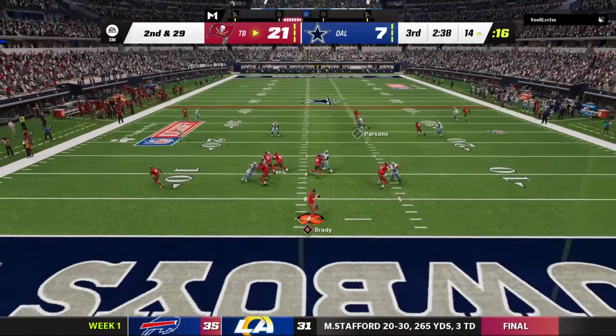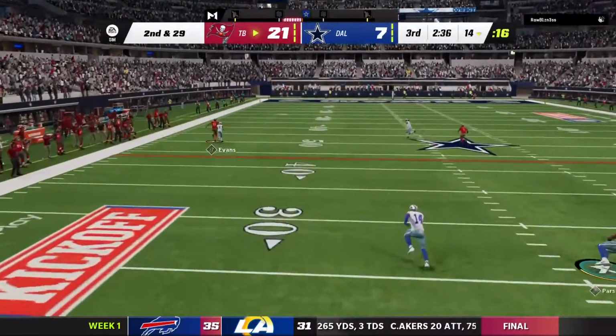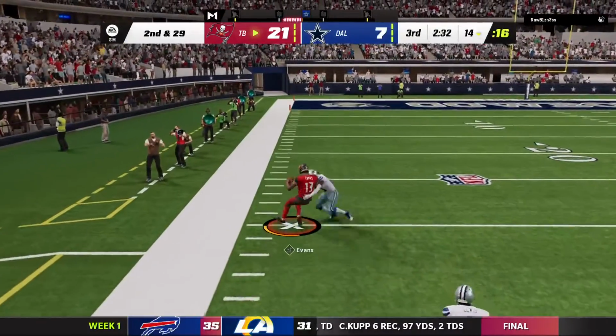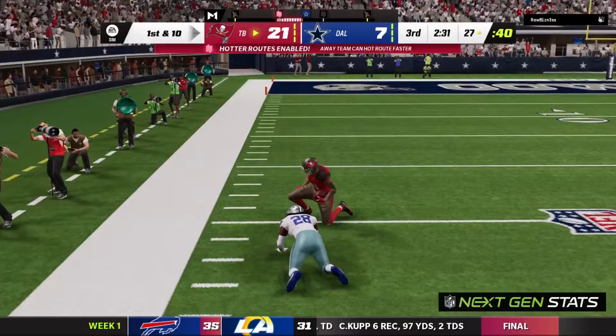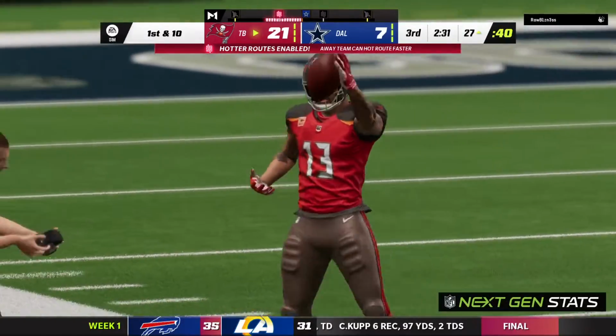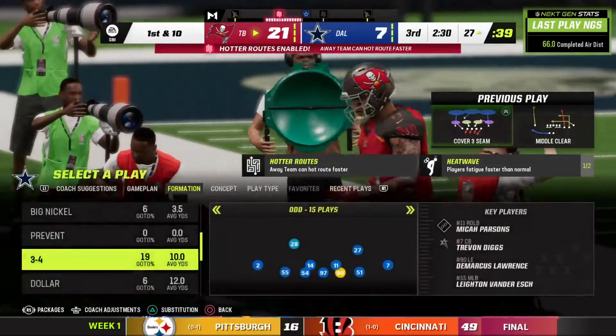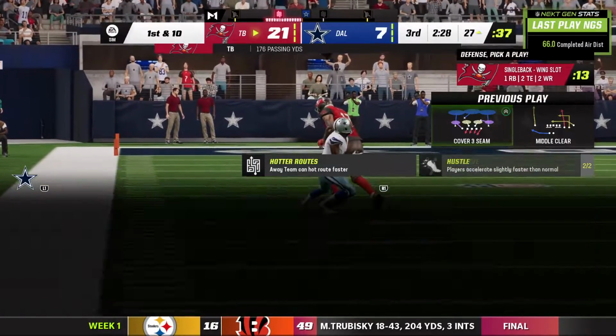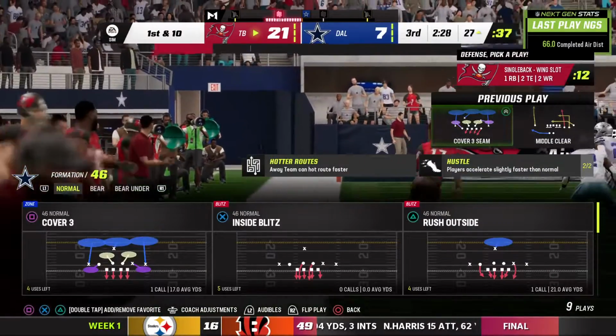Shotgun now for Brady. Airing this one out for Evans. It's tipped, but it doesn't matter. He still catches it, and he'll be brought down at the 27. We keep waiting year after year to see signs of Tom Brady's arm strength deteriorating, but his message there: keep waiting.